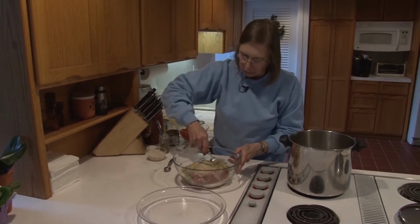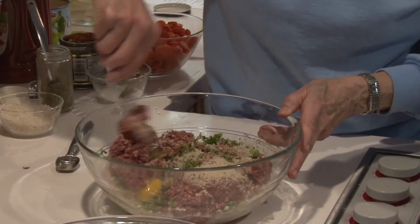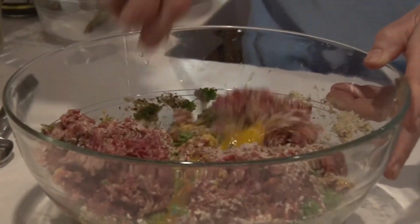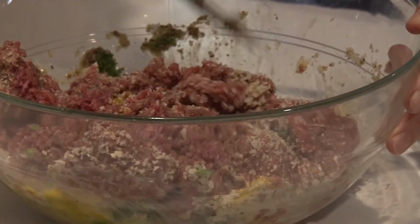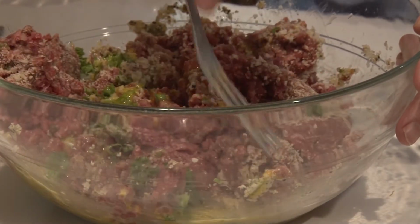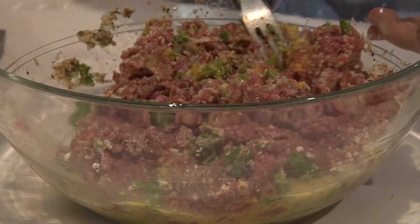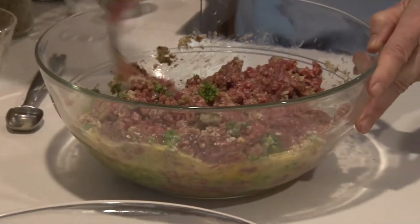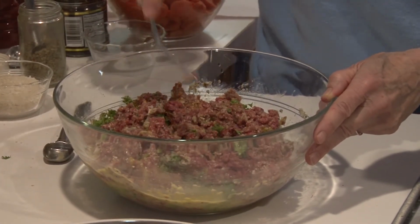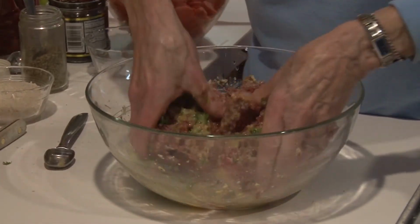And I'm going to mix this up. And I use a fork. You can also use your hands if you wish. You may get to that, because I'm going to use my hands to form the meatballs. This was 2 pounds of ground beef, 2 tablespoons of parsley, 2 tablespoons of milk, 2 teaspoons of seasoned salt, and 2 eggs. This is my meatball mixture. And I'm going to use my hands on this to thoroughly mix it, and then I'm going to form some meatballs.